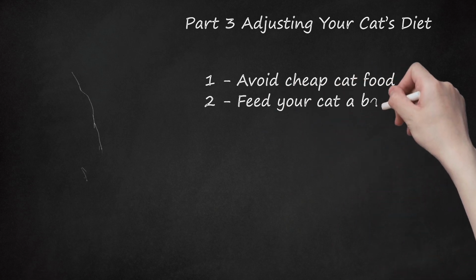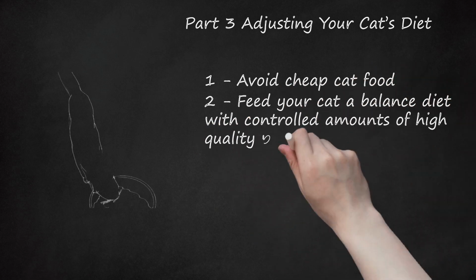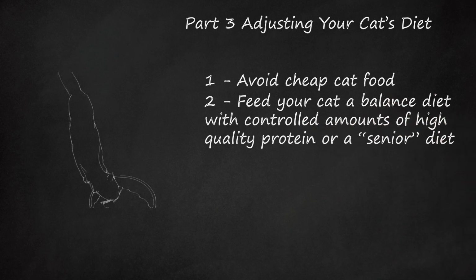2. Feed your cat a balanced diet with controlled amounts of high-quality protein or a senior diet. When broken down, high-quality protein makes less waste products, so this helps with kidney longevity. Giving your cat a diet that puts less strain on their kidneys will prolong their kidney function. These diets are marketed as senior diets, and will also have controlled mineral levels.